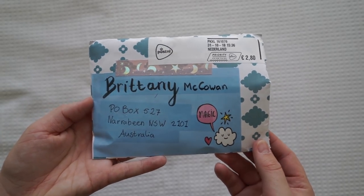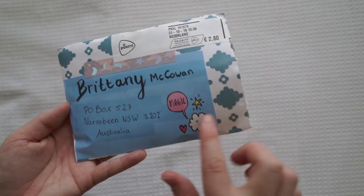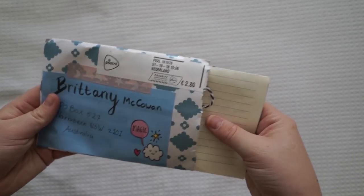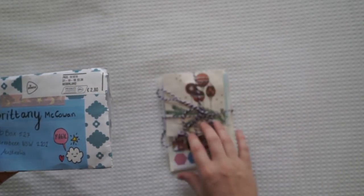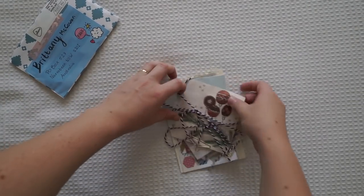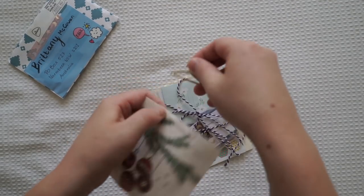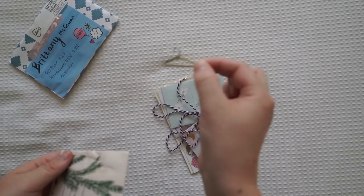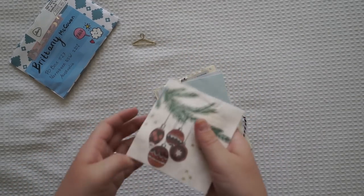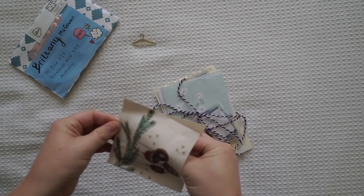Alrighty, so this is the last letter for today, and I absolutely adore this washi tape, and these little characters are so cute. So this was from Estelle from the Netherlands, and I nearly cut open the string when I was opening it. Ooh, I love this. Oh my goodness, look, it's a little hook. Like what you would hook your clothes onto, a little coat hanger. So, so cute. I love, love, love this paper. What is inside? Oh, it's some teas.